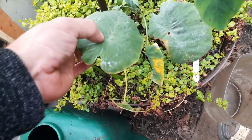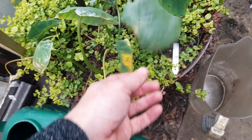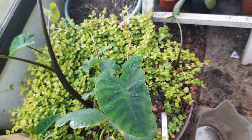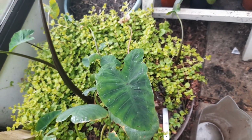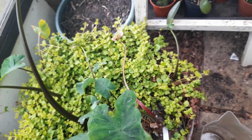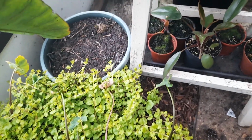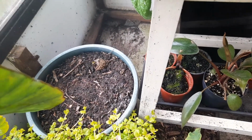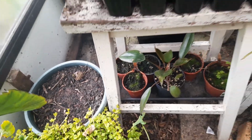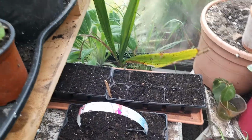There is a couple of Escalente, which again, once the weather warms up properly, they'll start kicking in and looking good. Creeping Jenny took over the pot as well. A little banana rhizome there, which I dug out of the ground. See if I can get that going. Yeah, some random stuff. Just got some seeds on the go. Just sunflower seeds, them ones.